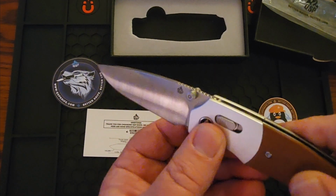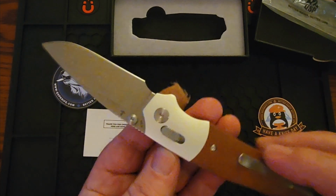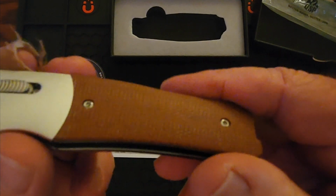It's not real super grippy, but it definitely has grip. It's not that slick type of micarta. It's got enough to grip. Doesn't seem like the type that's going to get a lot of oils in it.